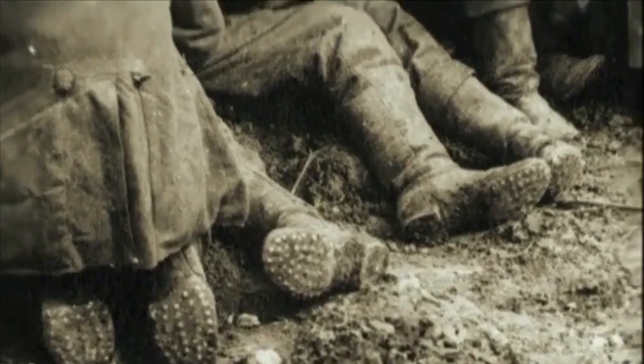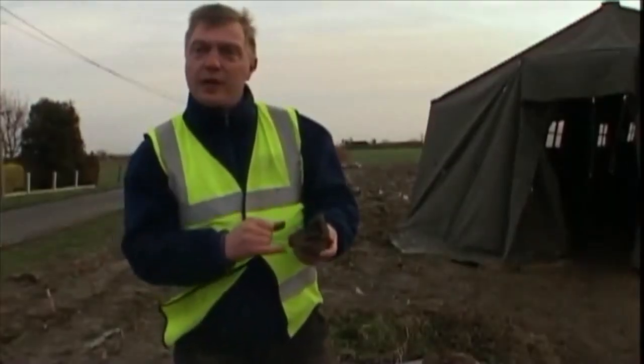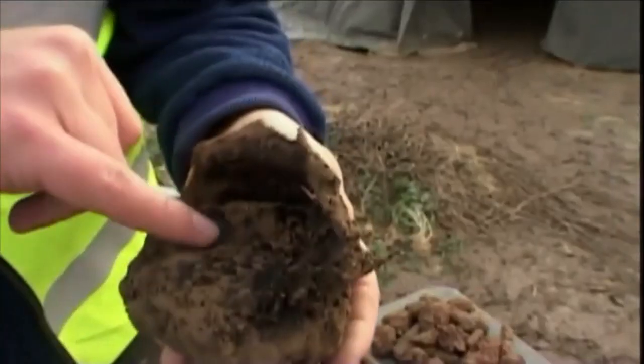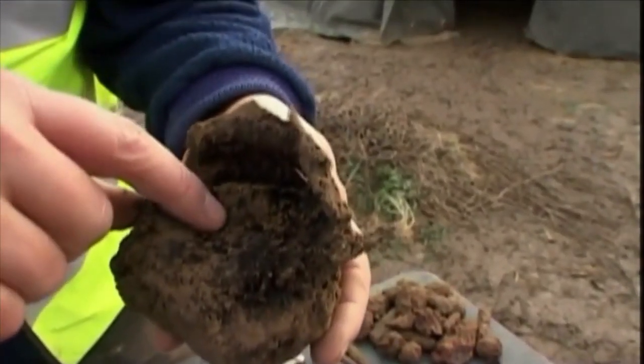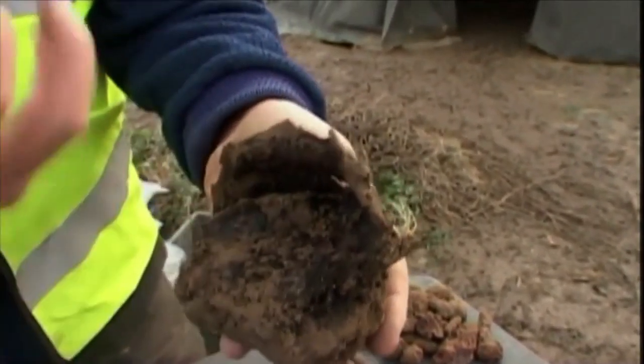We're wondering why on earth someone would actually put a helmet plate in their boot. It's a rather uncomfortable thing to have under your heel. Having now cleaned these boots out of soil, you can see part of his sock in here, but you can also see the heads of the hobnails actually come through the actual base of his boot.